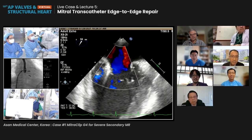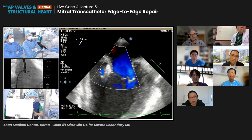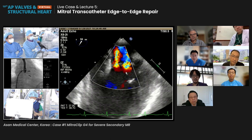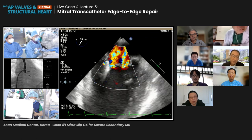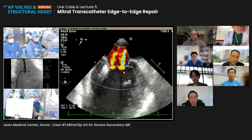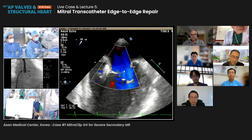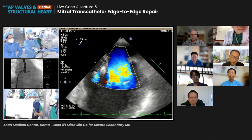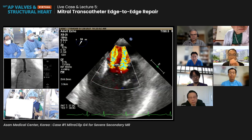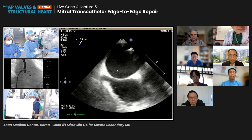The MR is increased after detachment of the clip. Let's see. I think that's not from the posterior segment. Let's target the right one over here. I will attack the initial target segment to decrease the amount of mitral regurgitation. Now I'm in the LA. Let's check the projection.